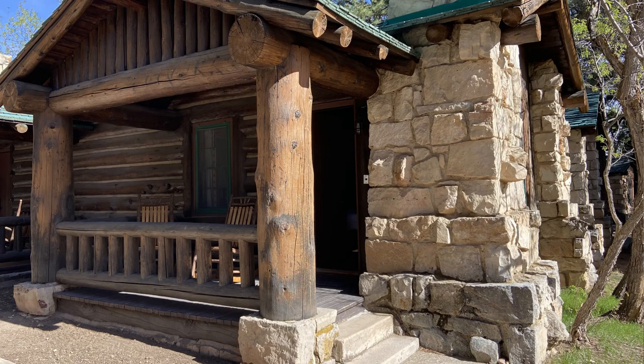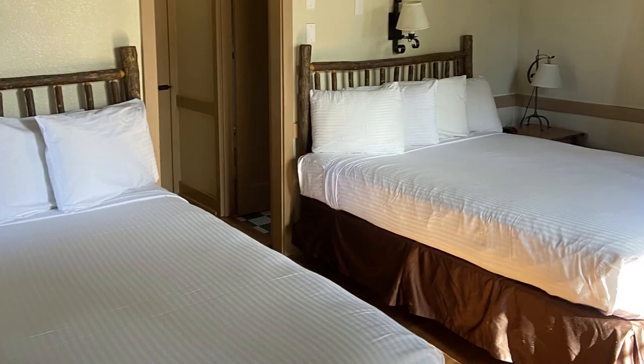And then the lodge room that you're staying in will have bathrooms, beds, and a shower. However, it will not have some things, which we'll talk about a little bit later, when we talk about what the lodge rooms did not have and what we would change. So that's more day of.